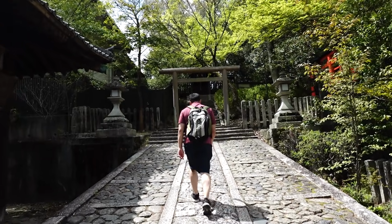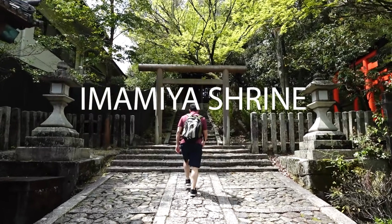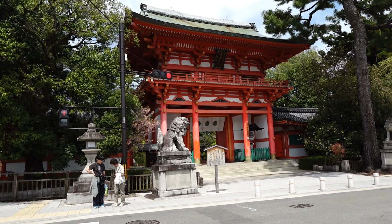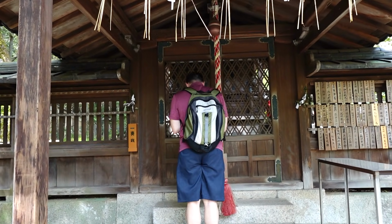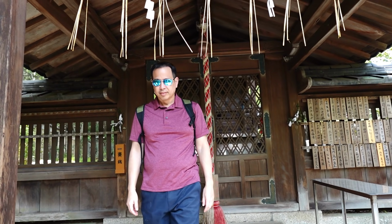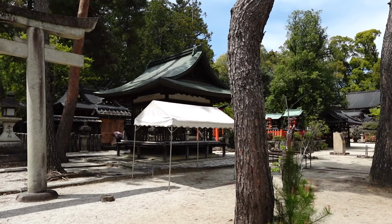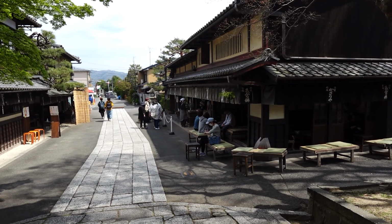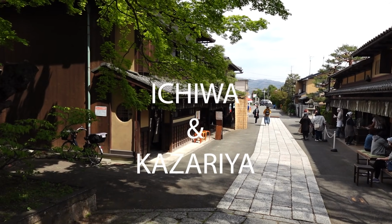It is said that Imamiya Shrine, located in the northwest of Kyoto, was built in 994 AD. It enshrines several kami, which are gods, including the deities of good health and long life, as well as matchmaking. You can freely roam around here and not get bombarded by hundreds, if not thousands, of tourists. Now onwards to the historic shops located just outside Imamiya Shrine.